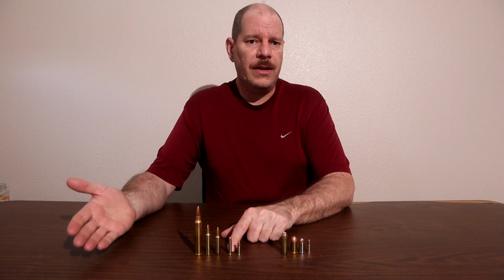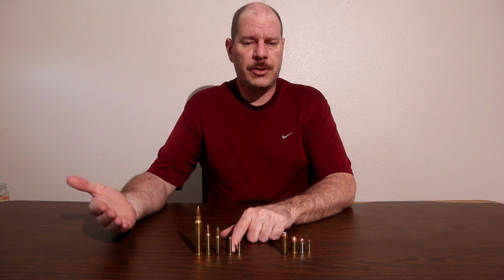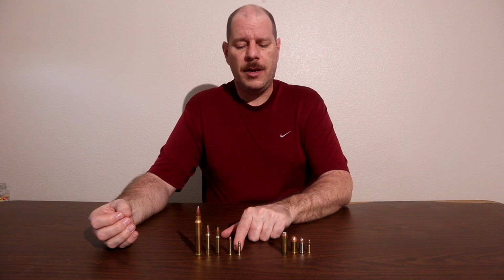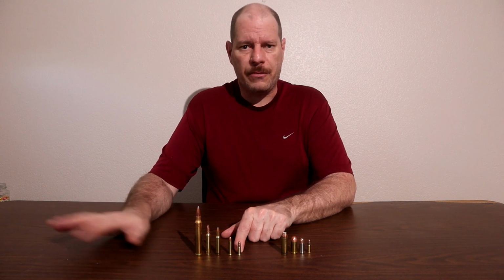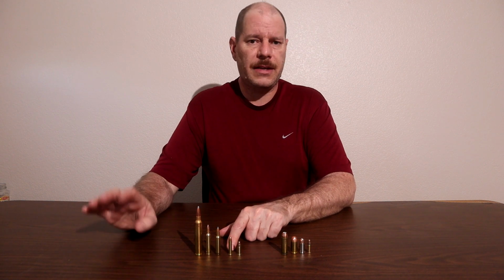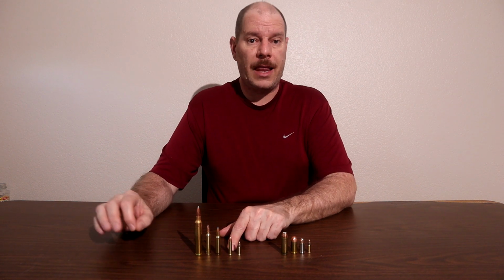22 Mag, while it could be a great starting point, I feel its main shortcoming is it's less available and it's more expensive. You're better off with just the 22 long rifle for starting out, target shooting, plinking, and stuff like that. If you specifically want a 22 caliber hunting round in a rimfire, then the 22 Mag makes sense.